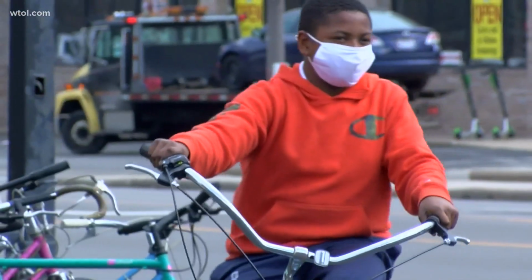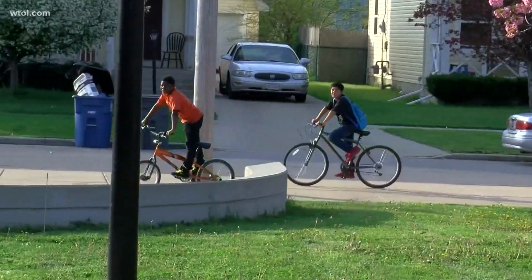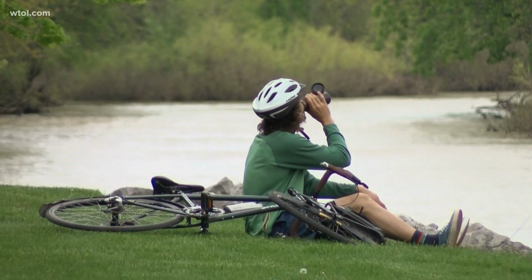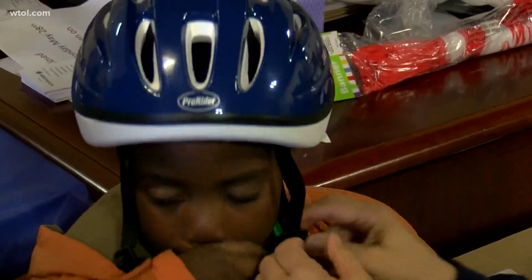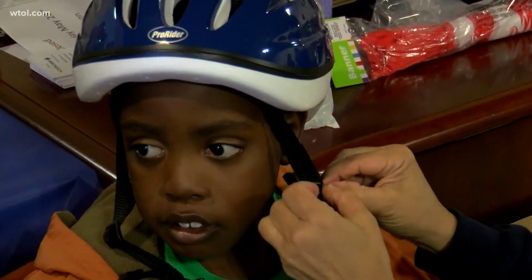One other rite of spring and summer, riding that bike. But that's another big way kids tend to get hurt, straining wrists, ankles, even cracking their heads when taking a spill. If they fall and hit their head and seem confused or aren't acting appropriately, definitely bring them to the hospital. Properly fitted helmets can reduce that risk by half when worn. Right now, less than half of kids 14 and under are wearing head protection.